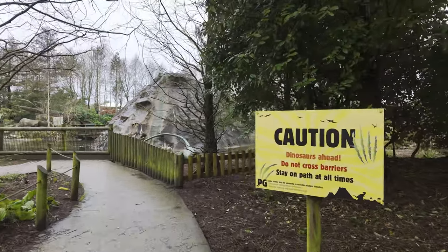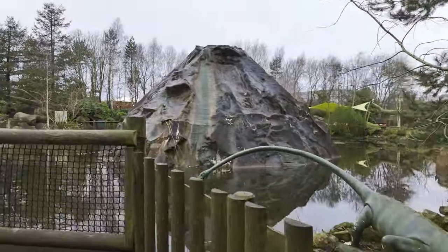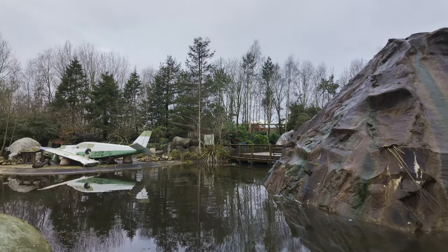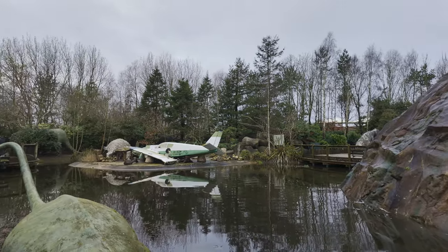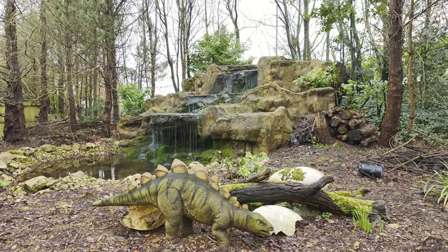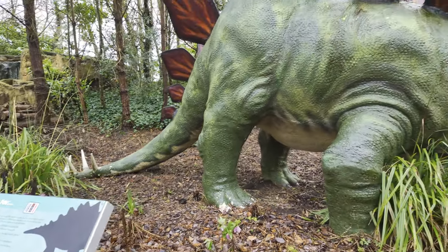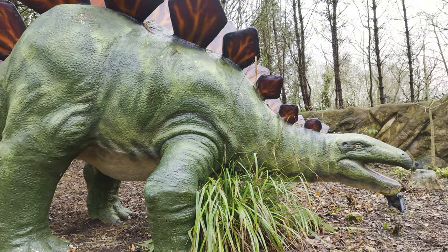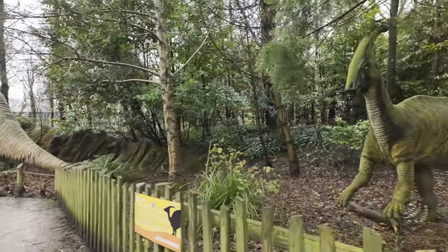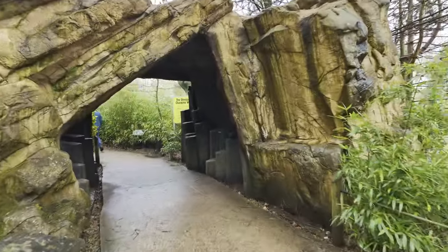Caution, dinosaurs ahead. Do not cross barriers. Stay on path at all times. Ooh. To this. Got a wreck of a plane over there as well. We're seeing a whole lot more dinosaurs than real animals at the moment, but let's see what's through here, shall we? Let's carry on. Blackpool Zoo.